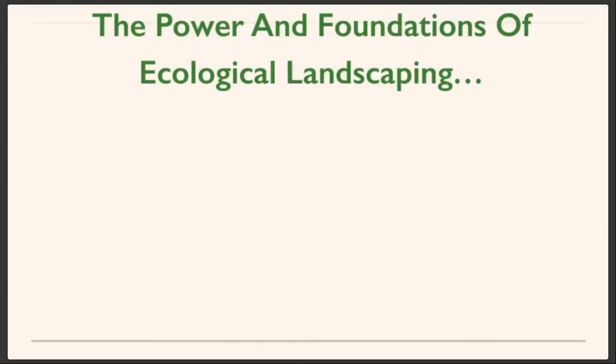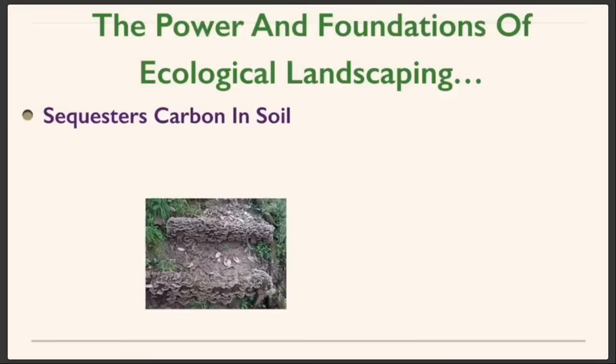So what is the power and foundation of ecological landscaping? Why ecological landscaping? What is the potential that it has for you, for me, for our communities, and for our environment? So the first thing is we want to look at soil. An ecological landscaping approach can help sequester carbon in the soil. We want to think about the soil as this carbon battery where it can really charge up and hold a lot of carbon. And of course, as most of us know, there's too much carbon dioxide right now in the atmosphere, which is driving our global warming crisis.